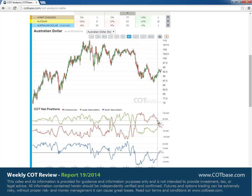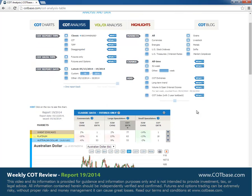So if we follow the rule to follow large speculators, we should take care that they are actually net long at the moment. Okay, that's going to be all for this week.